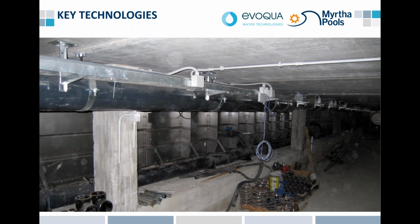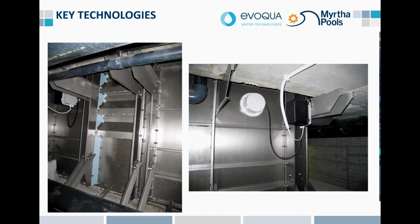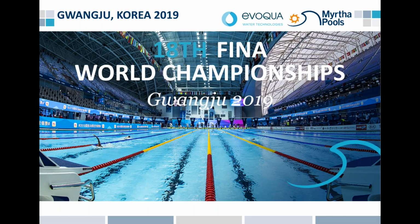This is the backside photo of a Myrtha system. You can see it is very clean and tidy, very easy to inspect and maintain. Myrtha Pools is the preferred system for the Olympic Games and World Championships because of our millimeter accuracy. So the answer to the question that I had: FINA requires not only each lane to be within 10 mm of tolerance, but even the diagonal lengths, the two diagonals, to be within 10 mm of each other. For a concrete pool, this is very, very hard to build.